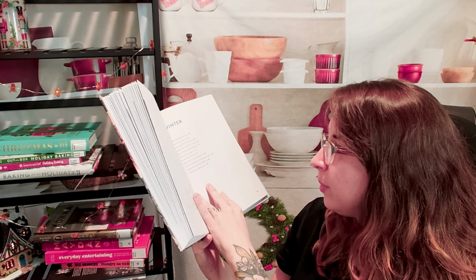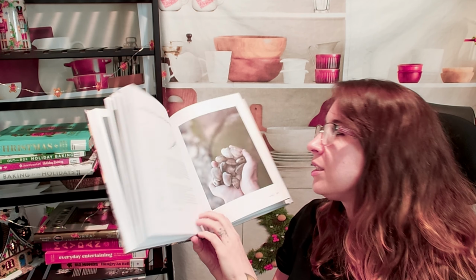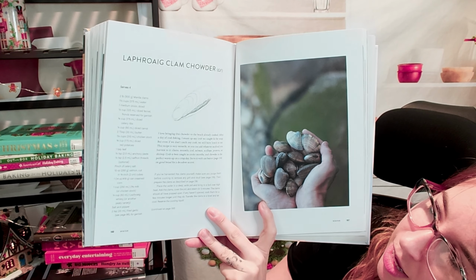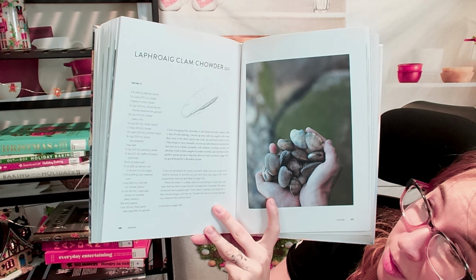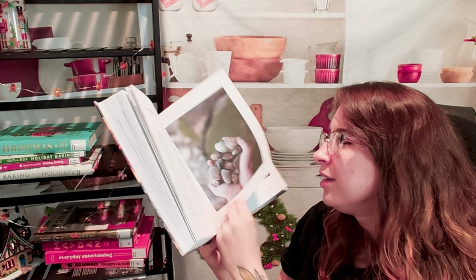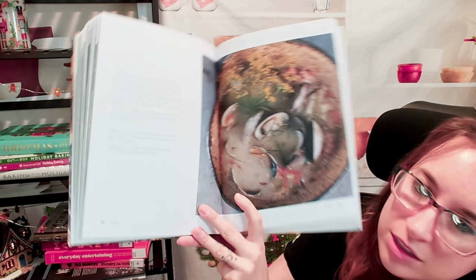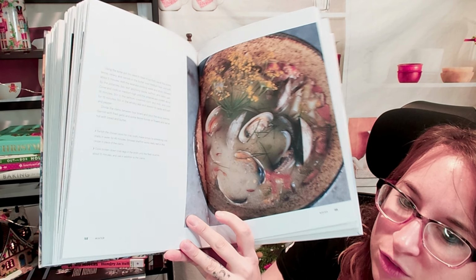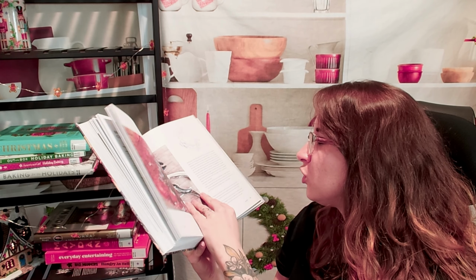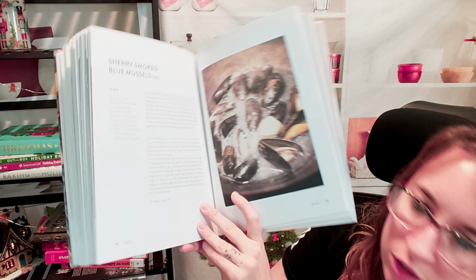Moving forward a little bit into wintertime, this is lots of foraging by the sea. So I've never heard of this before, Lafreg clam chowder. Wow, that's cool. Let me get a picture of that for you. That's so interesting. It's not creamy. It's very just brothy and delicious. Next, here we have a sherry smoked blue mussels dish.